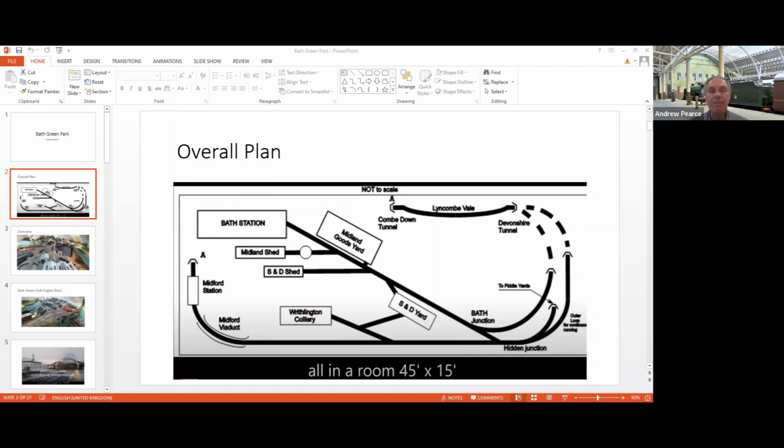45 foot by 15. So it's roughly 5 meters.